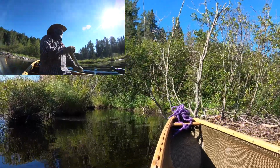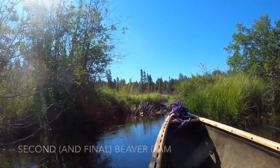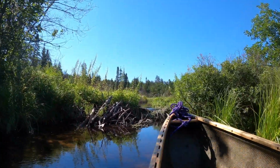Spring water, kind of chilly. Looks to be another beaver dam. I don't know how much farther we have to go to get to the springs. I didn't bring a map, unfortunately.